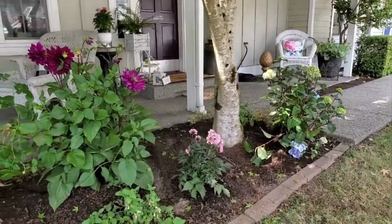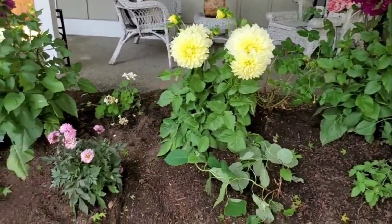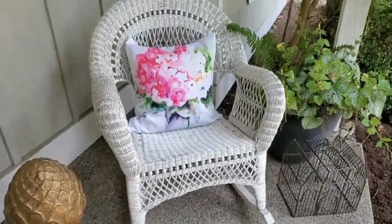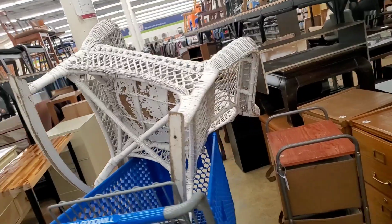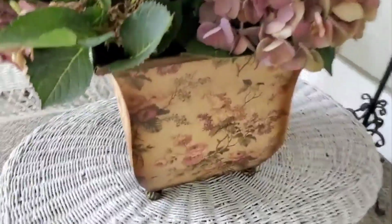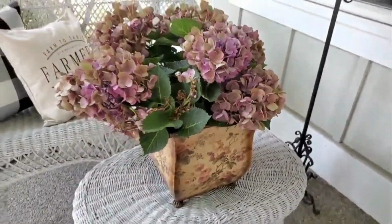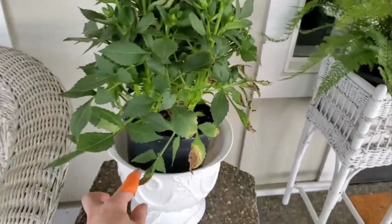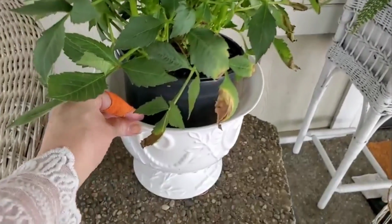For those of you that love Goodwill finds, I have some good ones to show you today. You will not believe that I found this at Goodwill for $14.99. And it is so cozy. This Goodwill vase works perfectly with these purple hydrangeas. And then I got this white planner from Goodwill. I will link that video up above where I found this and so much more.